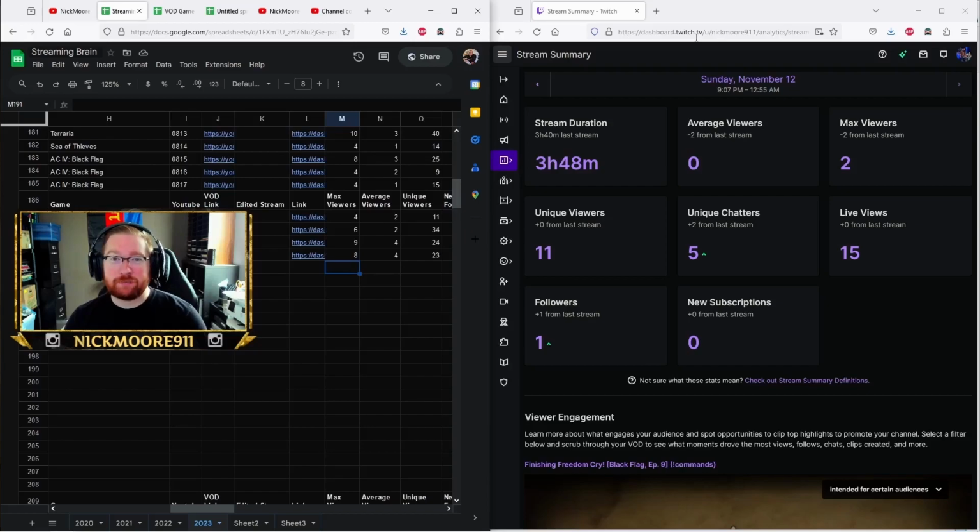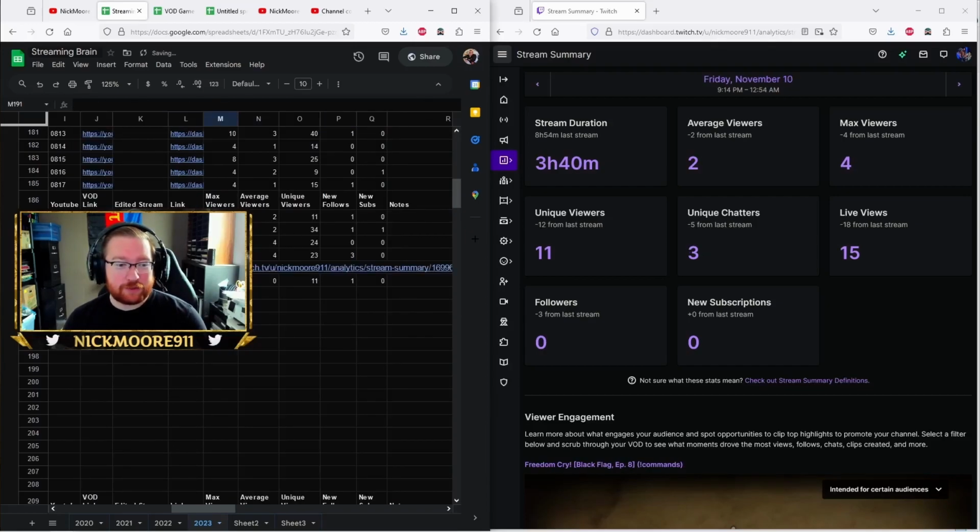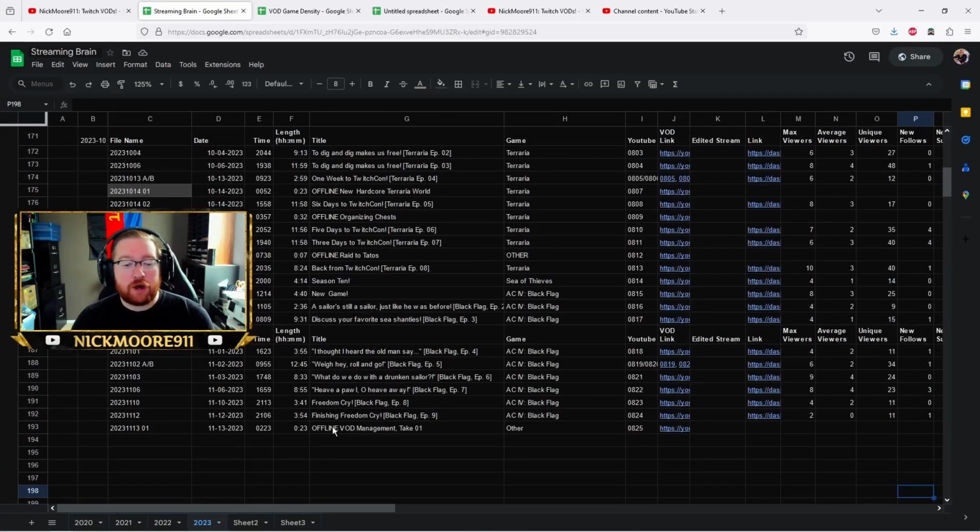And an optional last step is to go to your dashboard of your streaming service and get your analytics. To be totally honest, I don't do anything with this data yet, but I would like to, and I still like the numbers. Now I do upload offline recordings as part of this process, so anything that's offline I'm going to highlight just to differentiate it from the rest.